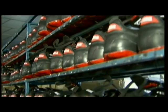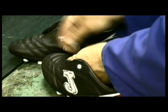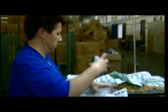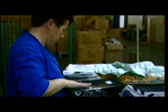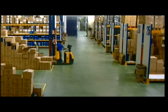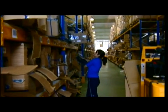One by one, each boot is placed into its box. The final quality control takes place during this process. Thanks to all the quality filters that a boot goes through its assembly, the possibility of faulty footwear is almost non-existent. All the finished footwear is stored with a barcode that allows us to know where the boot is located at any time.